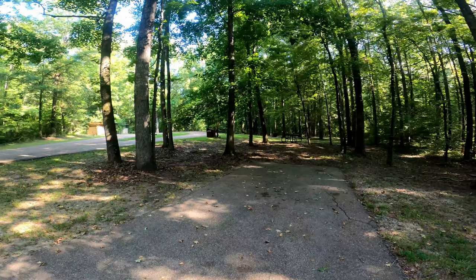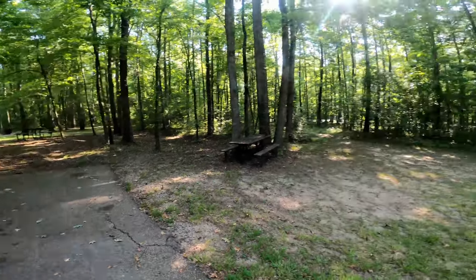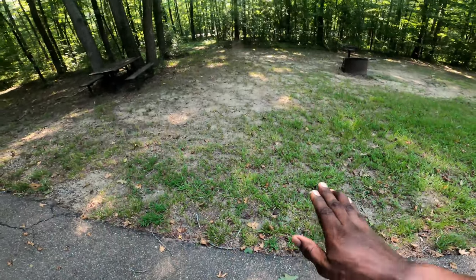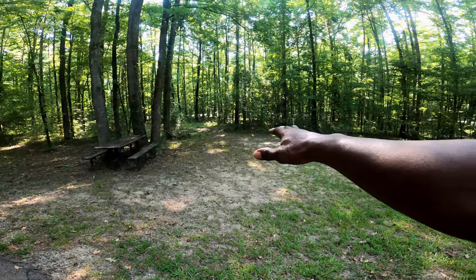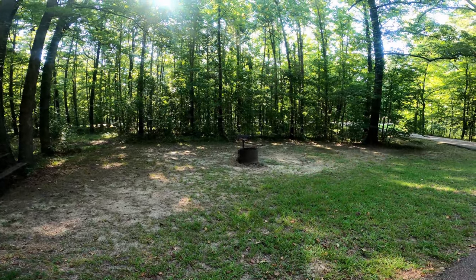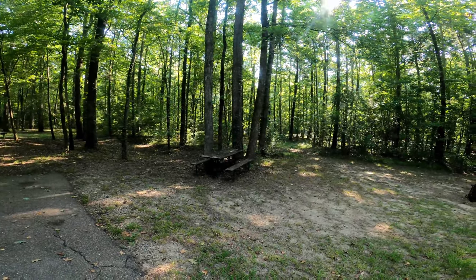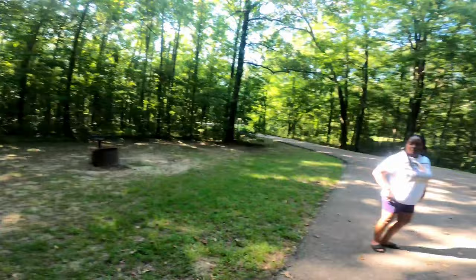We like the sites where we are, where we can put all our stuff on the asphalt, or it's easy to go down in this area and set up patches. Once again, fire ring, stand-up grill, a table that looked like it hadn't been used in a while. All right. But there's a lot of things to do.